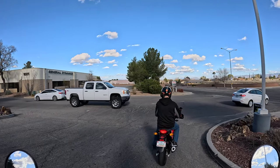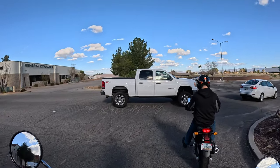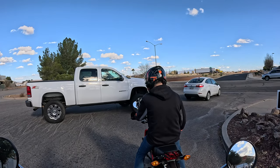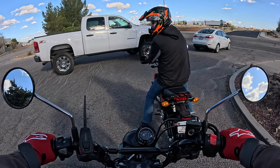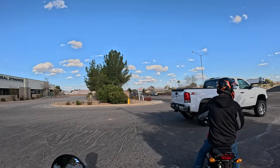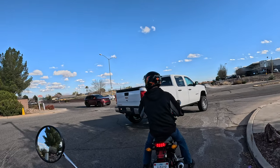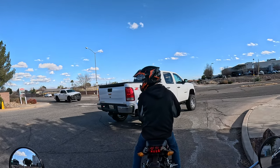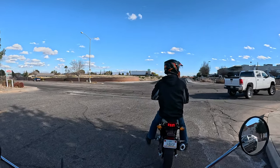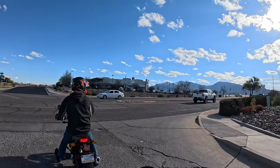I don't know what the gas mileage is on this thing. I know this one's over 100 miles per gallon. This one says 110 miles per gallon average so far. I think it gets around 110, 120 miles a gallon or something. It's crazy. It's a good thing because this thing only holds 1.4 gallons. I don't know how much yours holds. I don't think it's much more, if not the same.